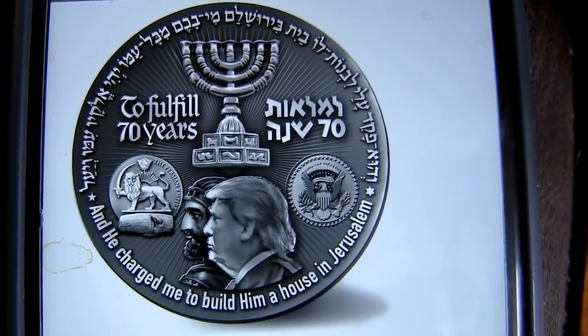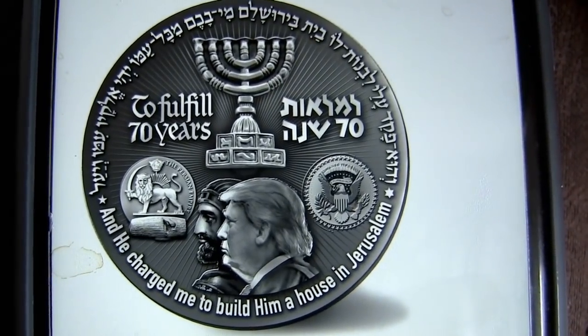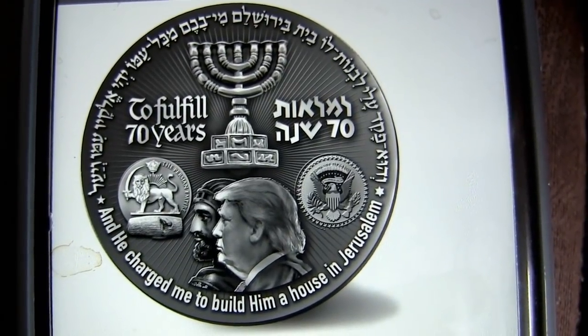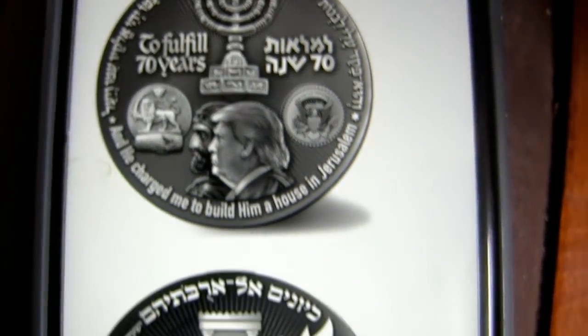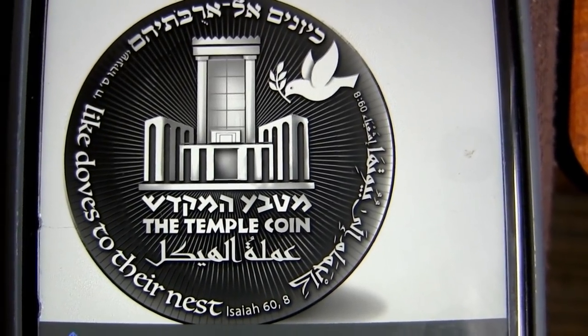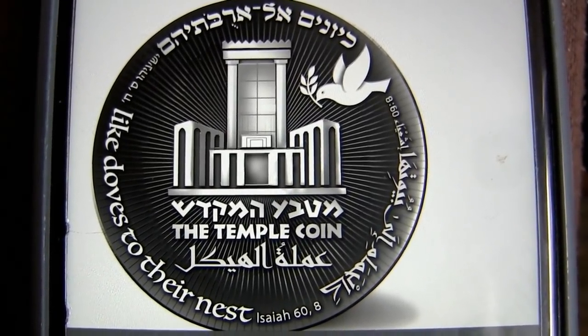That is the half shekel temple coin, and it has Cyrus's profile against Donald Trump's profile. Then we had this coin that had the menorah on it to fulfill 70 years. There's the lion, and it says, "And he charged me to build him a house in Jerusalem." And we had the temple on the other side of the coin, like doves to their nest, from Isaiah, showing the third temple.